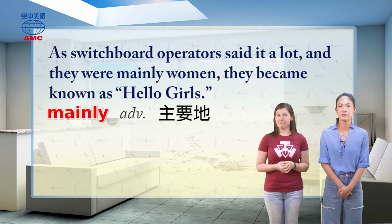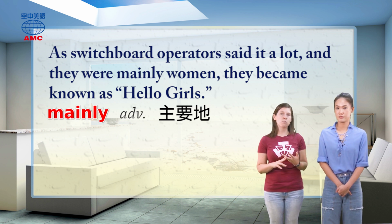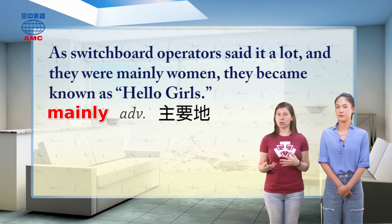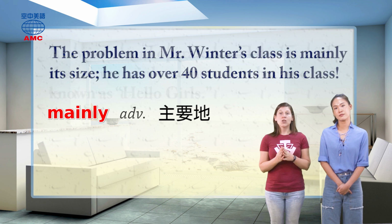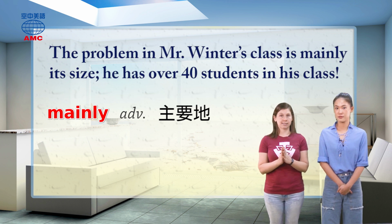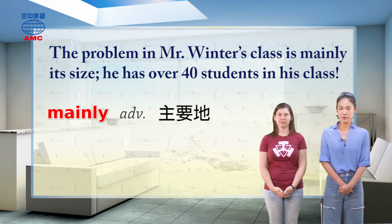Now, we use this adverb to mention that something is the main, biggest, or most important part or cause of another thing. So it's similar to the adverb mostly. Now, here's an example sentence. The problem in Mr. Winter's class is mainly its size. He has over 40 students in his class.